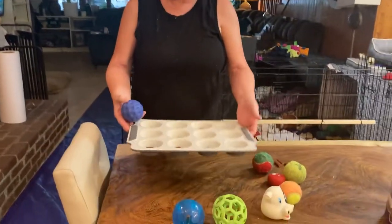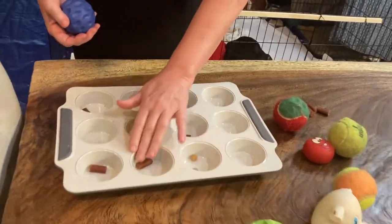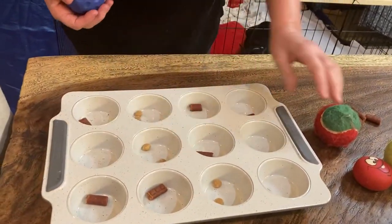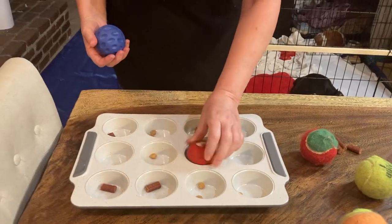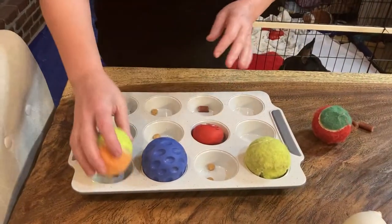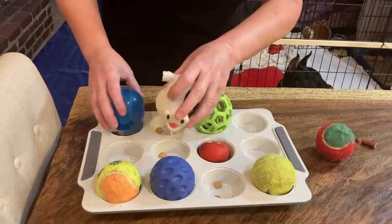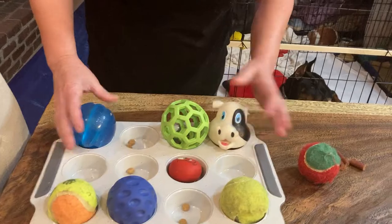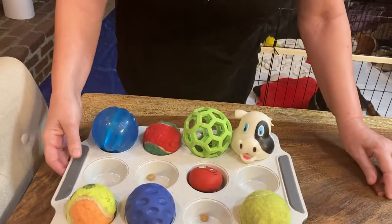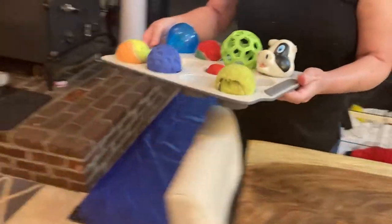Anyway, you just take an old cupcake tin pan, and you put treats in the holes you want to put balls over, because we're going to put balls over them. I make some a little bit harder, some a little bit easier, all different kinds of things. And then they have to get these out, and once they get them out, they get their treat. So we put all our balls into every place. Here's an empty one. We'll give them a pleasant surprise. And then we put it down on the ground.